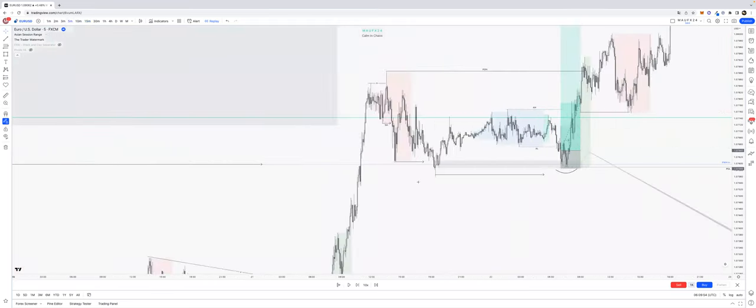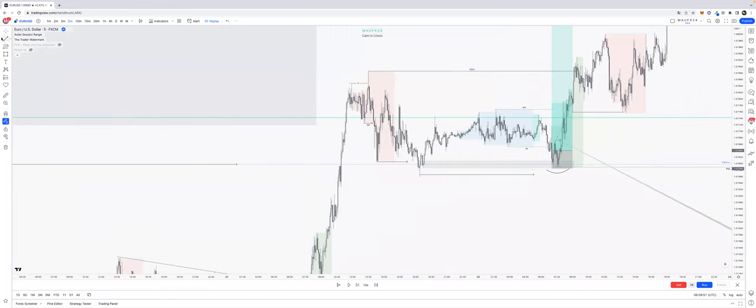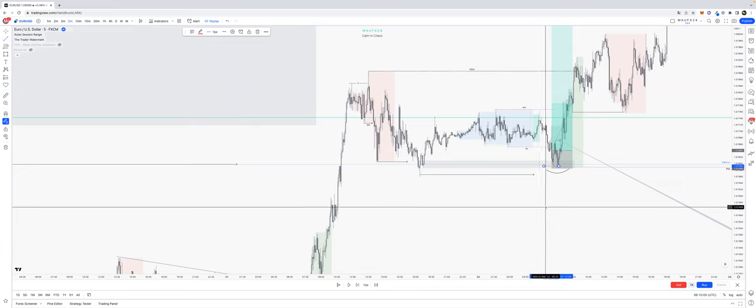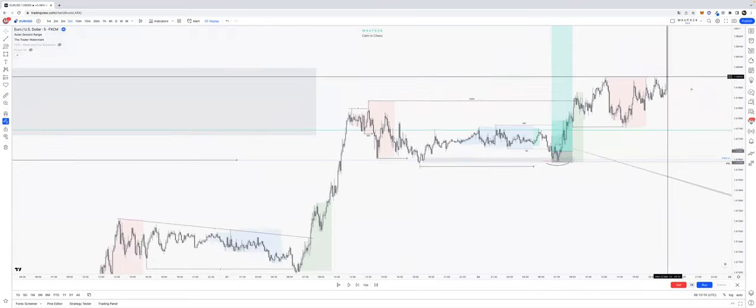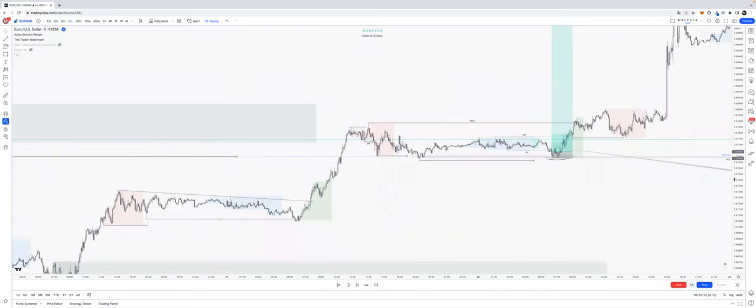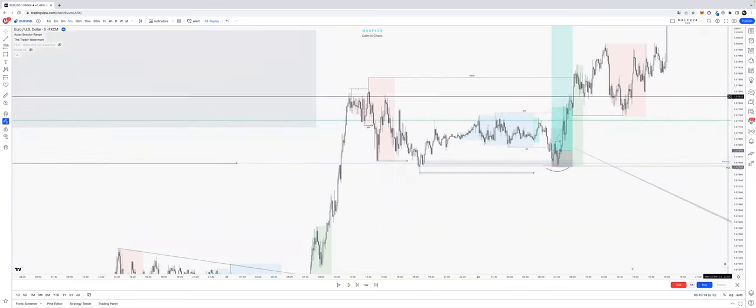you got the move to the downside over there, Frankfurt open. This time Frankfurt tricks us to the other side, and we get a liquidity sweep over here again. And we get the bullish break, and we get our entry, a long trade, 1 to 4.2, 1 to 4.3. Beautiful trade.